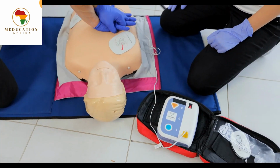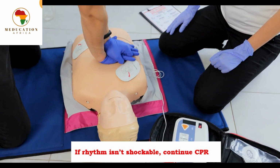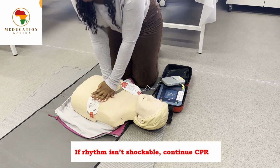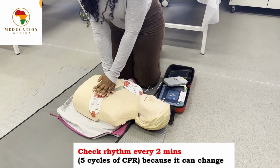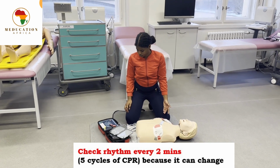If the AED says that the rhythm isn't shockable, continue CPR as normally. The AED itself will tell you that you can't apply the shock and you should continue on with CPR. Always check the rhythm after 2 minutes of CPR because the rhythm can change.